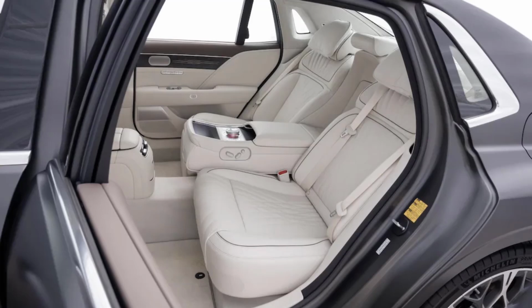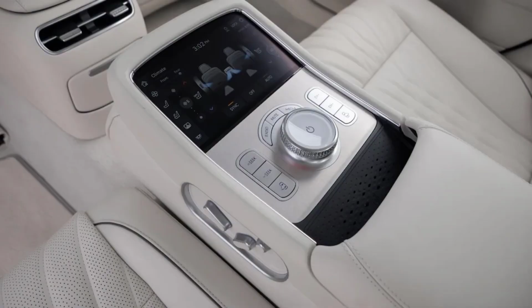And yet inside the G90 is even better, specifically the back seat. A button on the door panel slides the front passenger's seat forward to make space for a footrest to use as you recline and relax. It doesn't recline to lay flat, unfortunately, and depending on your height your feet might touch the front seat, but it's the best seat in the house.